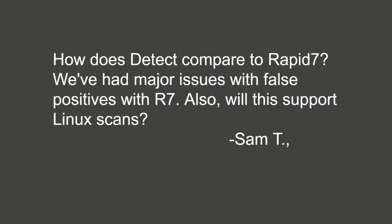How does Detect compare to Rapid7? We've had major issues with false positives with R7. Also, will this support Linux scans? Sam T. Chris, I think this one's right for you.